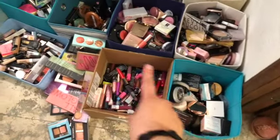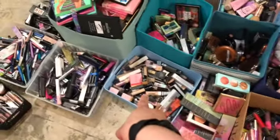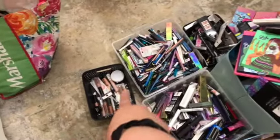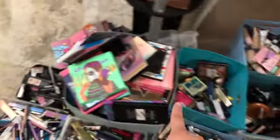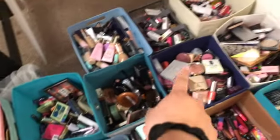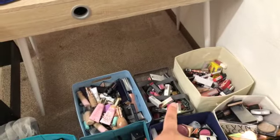This is the powders, liquid lipsticks, face palettes, concealers, mascaras, color correctors, eyeliners, brow products, eyeshadows, eye miscellaneous, bronzers, blushes, highlighters, miscellaneous lip products, lipsticks, foundations.